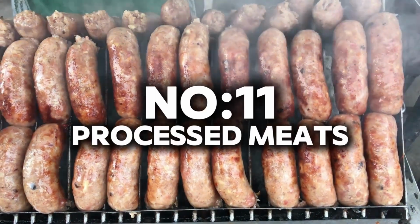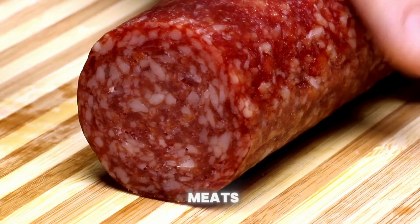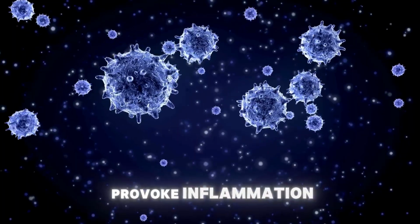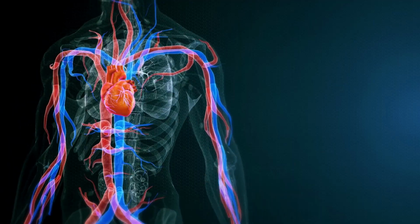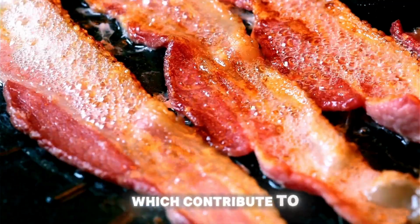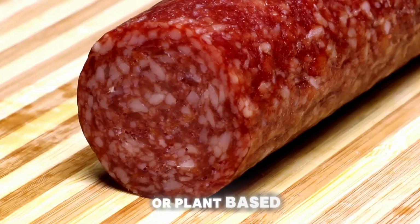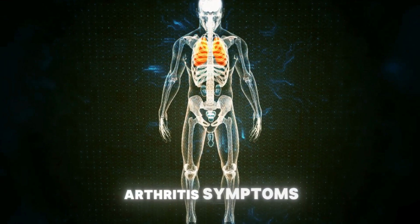11. Processed meats. Processed meats, including bacon, sausage, and deli meats, are often preserved with nitrates and contain high levels of sodium. These ingredients can provoke inflammation and have been linked to other inflammatory conditions like heart disease. Processed meats also tend to be high in saturated fats, which contribute to arthritis flare-ups. Reducing your intake of processed meats and opting for fresh, lean meats or plant-based protein sources can help manage inflammation and improve your arthritis symptoms.